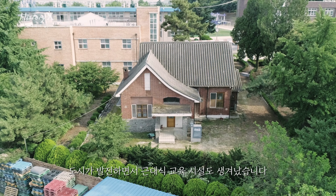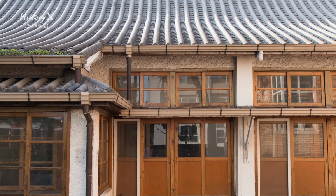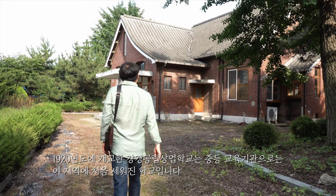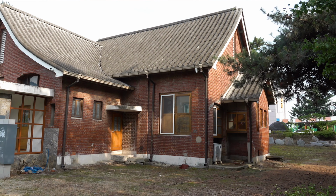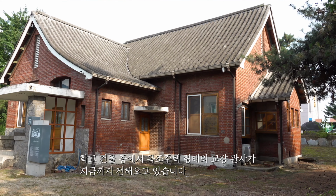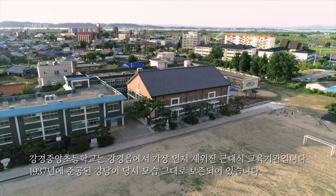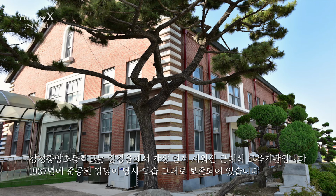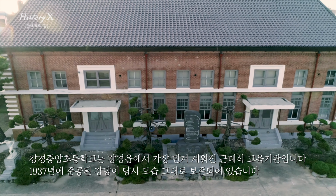Depending on the development of the city, modern education facilities were built. Ganggyeong Commercial High School was established in 1920, and as a secondary institution, it was the first in this area. The official residence of the principal was a wooden house. It remains standing even now. Ganggyeong Jungang Elementary School is the first modern education facility to have been built in Ganggyeong-up. The hall was built in 1937 and is still well preserved.